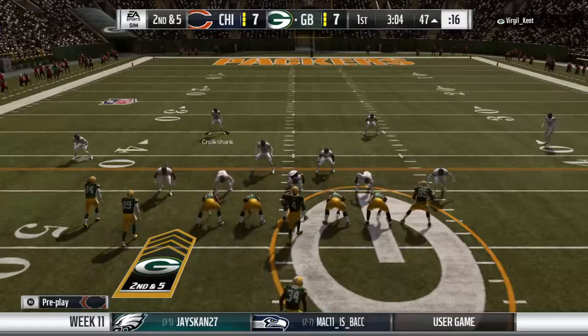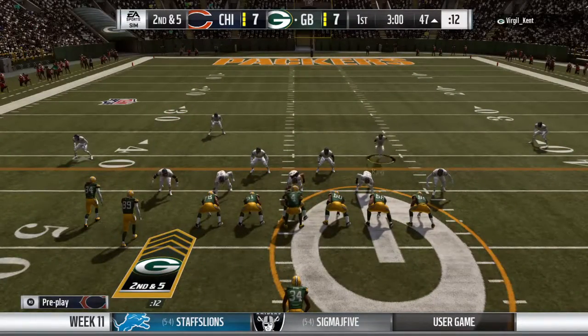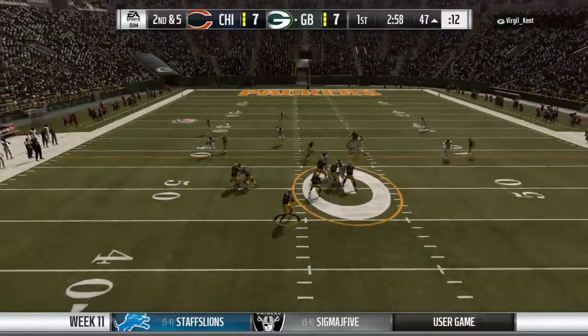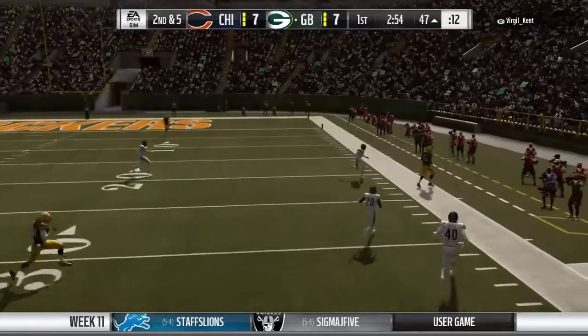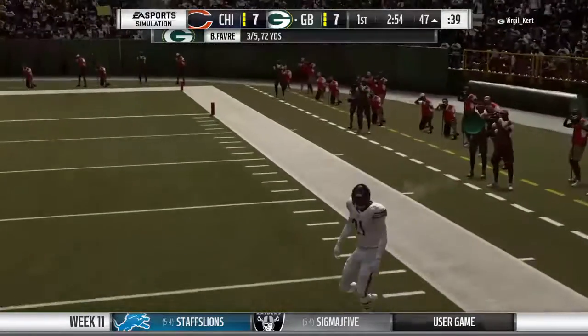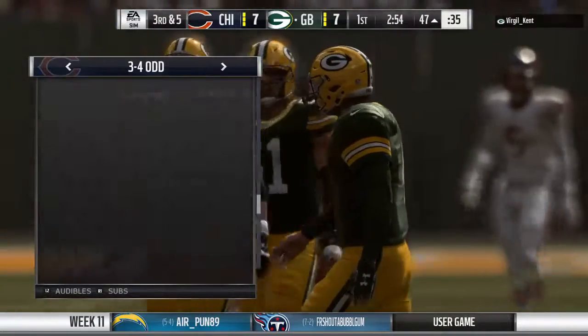Tight end to the right. Move. 3 down. Now back to throw. Flushed out right. Pass incomplete. Eric Ebron, the big tight end, his intended target. And it's 3rd and 5.